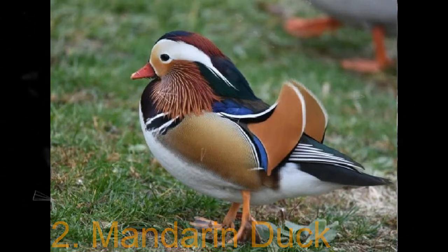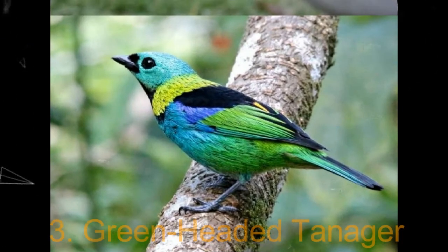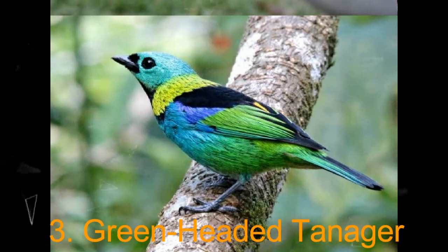Fun fact. After mating, males molt and grow eclipse plumage. This causes them to lose much of their color and closely resemble their female counterparts for most of the summer season. Number 3. Green-headed tanager. Habitat. These tiny tanagers roam the humid canopies of forests in Brazil, Paraguay, and Argentina. Size. Tanagers are tiny. Most reach between 5 and 6 inches in length.